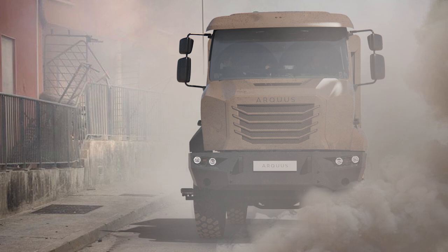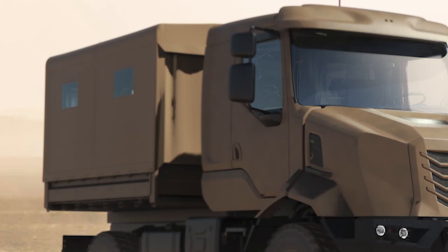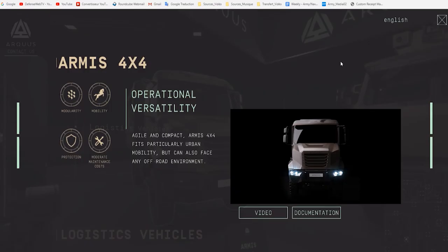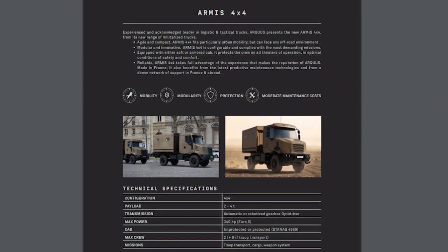The trucks of the ARMIS range benefit from the most recent technologies proven in the most demanding situations. These technologies provide vehicles with optimal mobility on all grounds, limited fuel consumption and very high resistance, which guarantee low-cost ownership. The ARMIS can be equipped with the automation solutions currently being developed by ARQUS, such as platooning and automatic convoys. They simplify the necessary logistics and reduce maintenance needs.